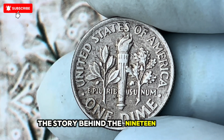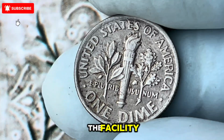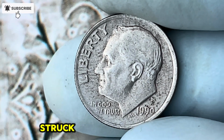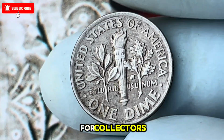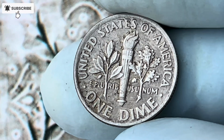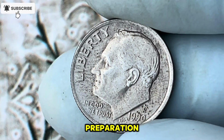The story behind the 1990 NOS dime began deep inside the San Francisco Mint, the facility responsible for striking proof coins. Proofs are not ordinary coins. They are made with polished dies and planchets, struck multiple times for clarity, and often sealed in protective cases for collectors. Every proof coin struck at San Francisco bears the S mint mark, until, suddenly, a small batch in 1990 did not. It was an internal oversight, likely caused during die preparation.